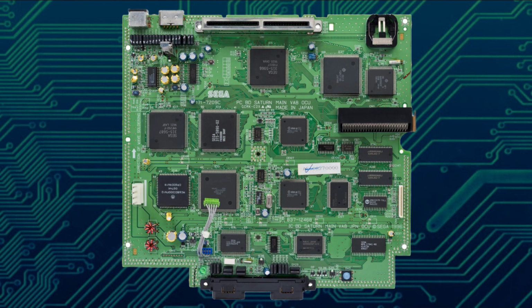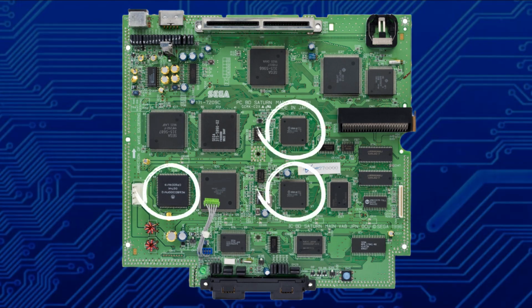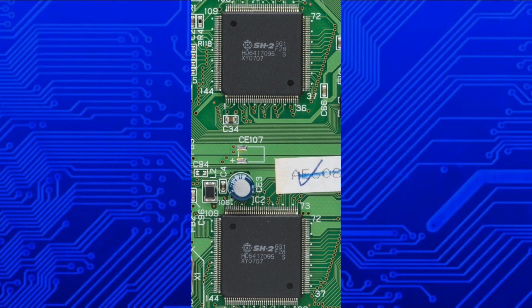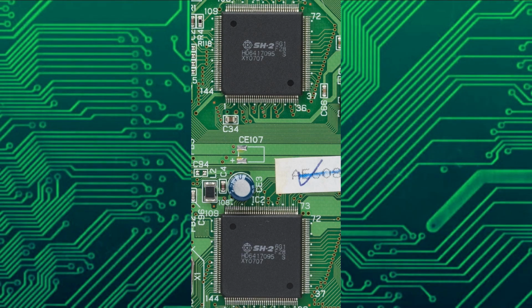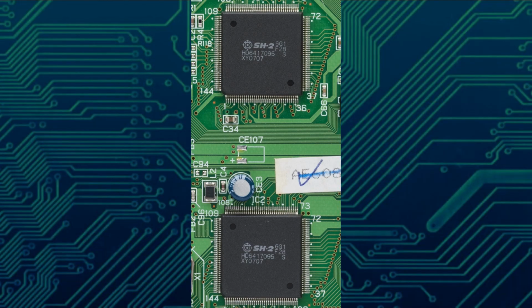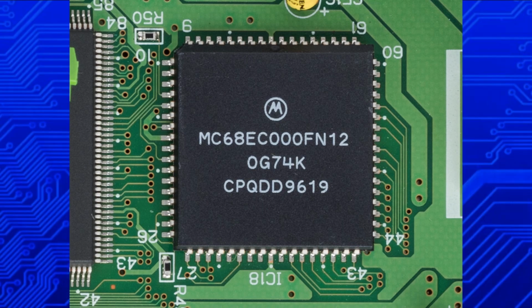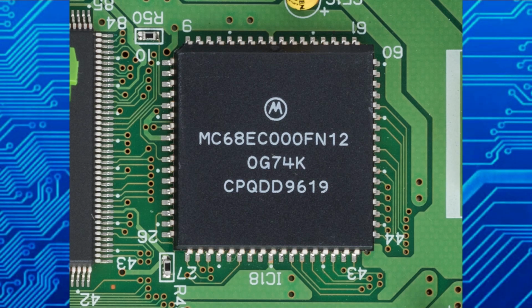First, we will start with the CPUs. There's actually 3 CPUs in this machine, 2 for the system and 1 for the sound control. The Saturn had 2 Hitachi SH2 CPUs running at 28.6 MHz. These were the main CPUs of the system running at 56 MIPS. Also, there was a Motorola 68000 CPU running at 11.3 MHz used to control sound, preventing bottlenecking in the system's CPUs. It worked in conjunction with the Saturn's custom sound processor to produce the system sounds.